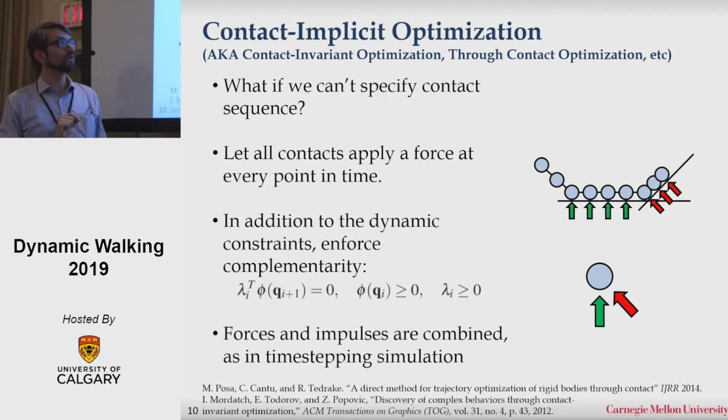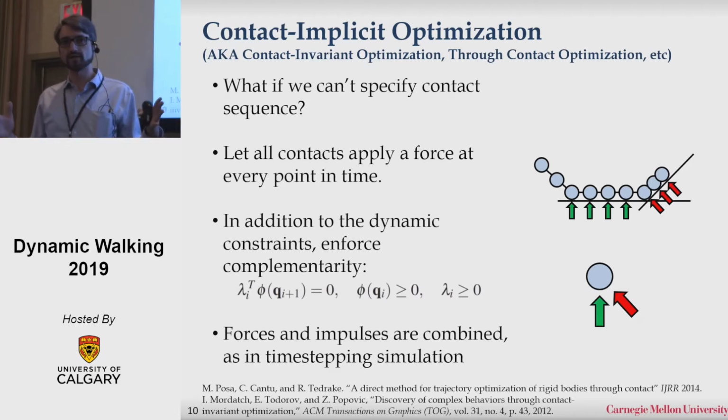The other thing to note with this contact invariant framework is that we combine forces and impulses together. Over the course of a finite element, we think about the cumulative effect of interacting with that contact point. This lets us avoid having impact laws in between different phases. We just lump it all together and let the system add and remove contacts however it needs to.